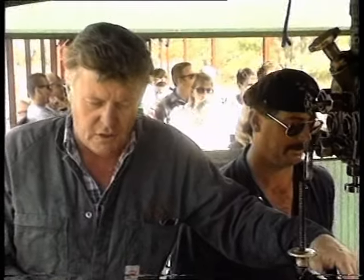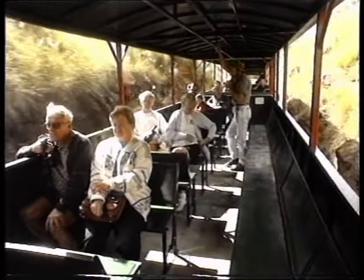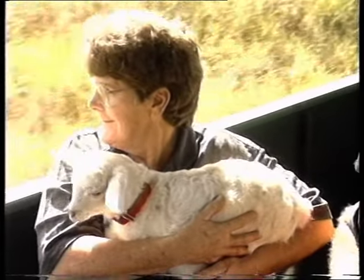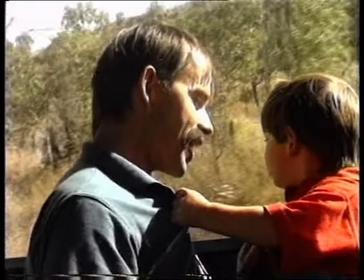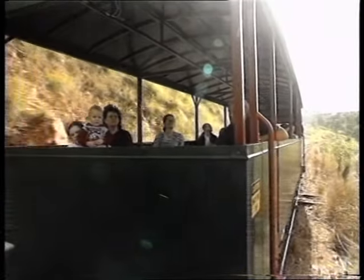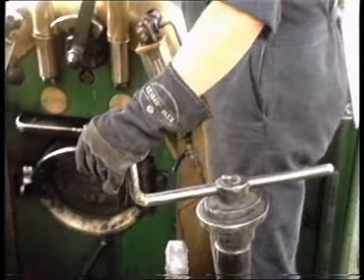In 1995, on a government grant, she was restored to full operating condition, and she works here hauling the carriages with delighted people in them every weekend. Now, it's just another part of the ongoing story of Mount Morgan, and I have to say we had a tremendous reaction to our Mount Morgan feature on the show. A lot of people have visited Mount Morgan.